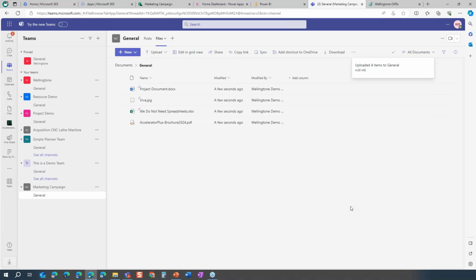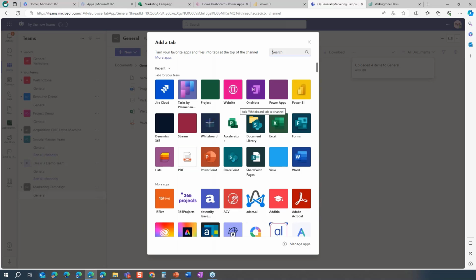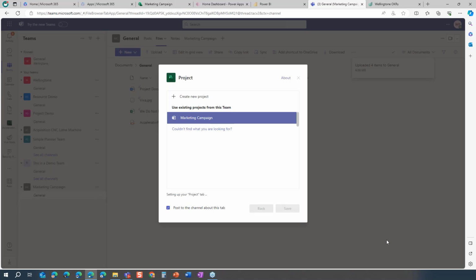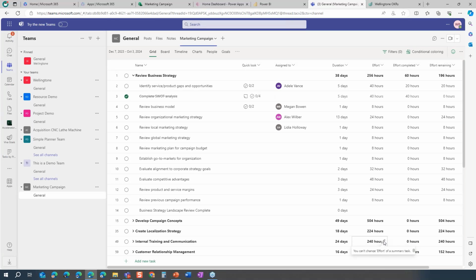So all great. But what we want to do is view our project plan again within Microsoft Teams. So I'm going to go and add another tab. We are going to select Project instead of using Planner, which is what we kind of did on the previous occasion. And in doing so, it's going to pick up the only project plan that's linked to that Microsoft 365 group. So it's the Marketing Campaign. So we're going to select it and we are going to save. And that is now going to be made visible within our beautiful team that we've just created.